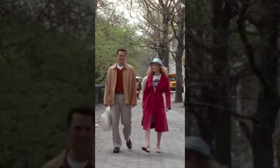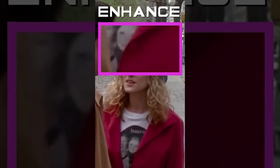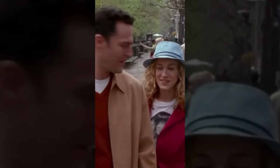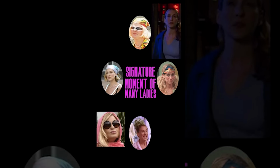One of my favorite looks in this episode is when Carrie's walking in the park with her date and she has a Hanson t-shirt on. I love the blue bucket hat with the red coat. I love the colors. It just looks like one of those outfits you just throw on. It looks realistic. This is the first time we also see her in her famous headscarf. It's a signature moment for many ladies.